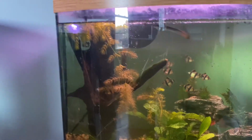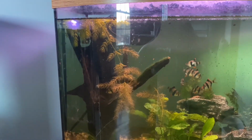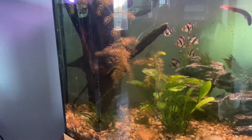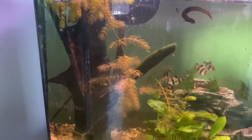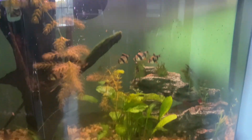But what's cool about this hydrilla is I could see why it's invasive. It grows super fast. I had this thing in here for maybe 2 months, and it has grown so much. At the beginning, it was maybe a foot or so long. Now it's multiple feet long. I'm not gonna take it out, but you can just see how much it's wrapping around the tank. It's really cool to see. But yeah, that is the tank.